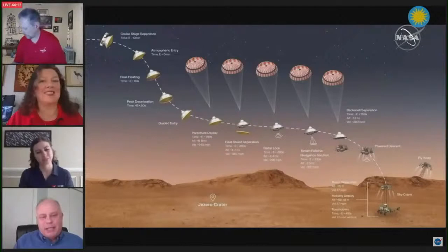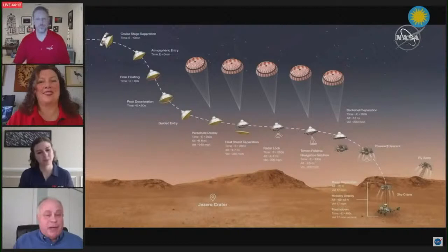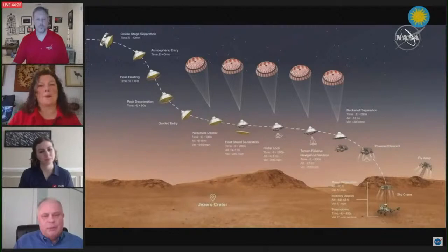I don't think either one of us wants to take that one. No, there is no backup parachute. There is no backup sky crane. But I think your earlier question about the testing that goes on and the design that goes into this instills a sense of confidence that this is a very robust landing system, or as we say, entry, descent, and landing system. And let's not forget that the Curiosity rover, which is operating on Mars, used a very similar process for getting down on the surface. So we do have that sort of heritage to draw on.